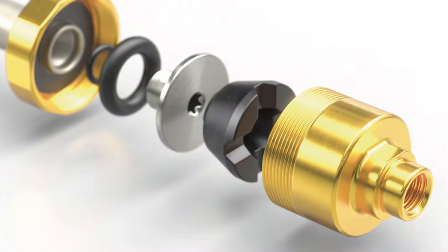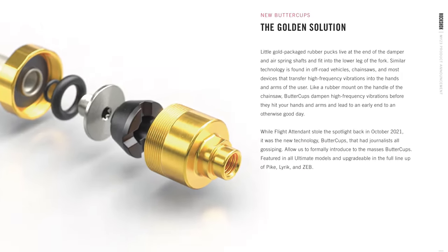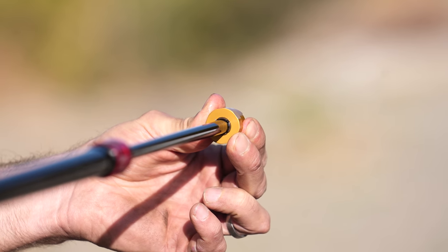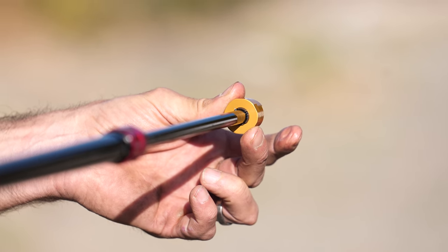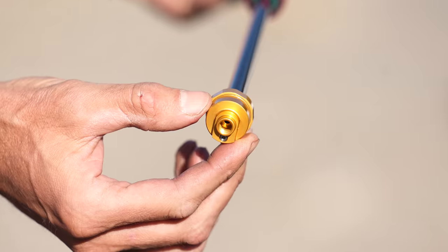Buttercups are interesting in that the theory or execution is not revolutionary. Rather, it exists in products all around us. RockShox even cites rubber-mounted chainsaw handles. What is new is their application to mountain bike suspension. Buttercups are rubber pucks housed in a gold-colored body that is used at the mounting interface at the base of the fork. Their purpose is to absorb high-frequency trail chatter that all too often saps riders' energy and causes hands to fatigue.